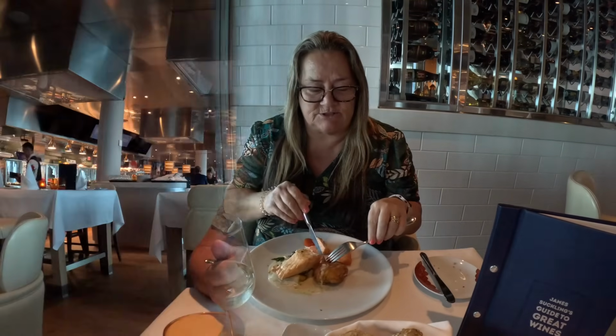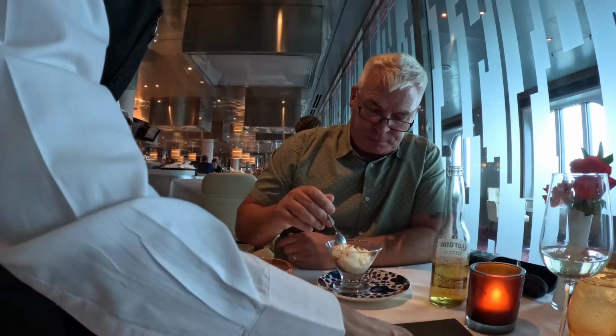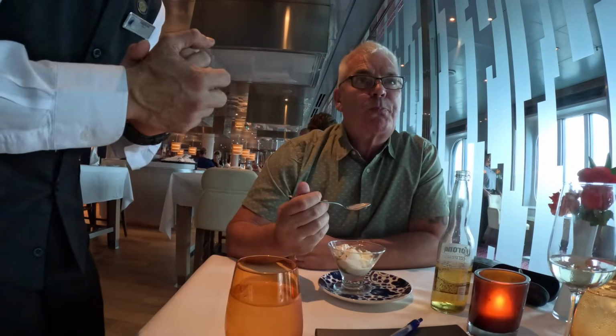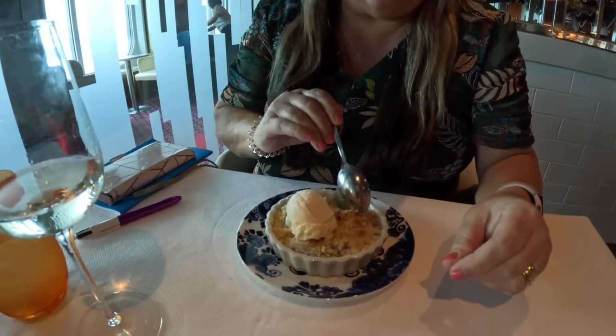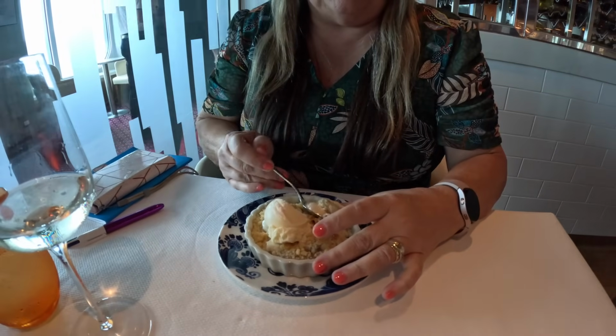That is just delicious. His chocolate sundae has arrived, and he's already tucking in. I've had most of it now. Is it good? Lovely. So I've got banana crisp, as you can see, Paulie will show you. It looks a bit like a crumble with ice cream, but it's warm. It's just like a banana crumble.